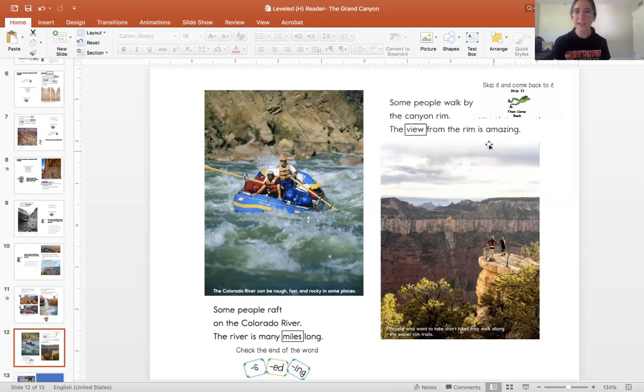Well, I know people say the views at the Grand Canyon are amazing. So, what you see when you're looking down. Let's read the word that way. The view from the rim is amazing. So, yeah. Let's go ahead and read our captions.